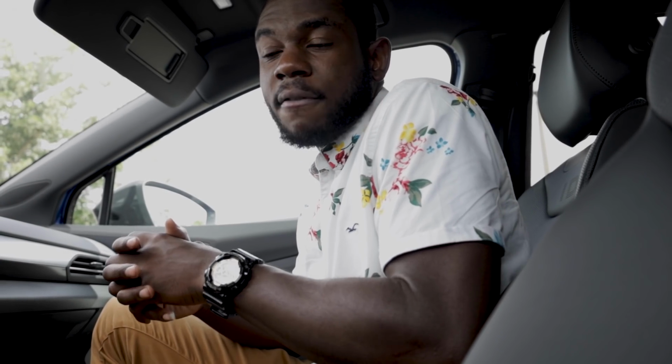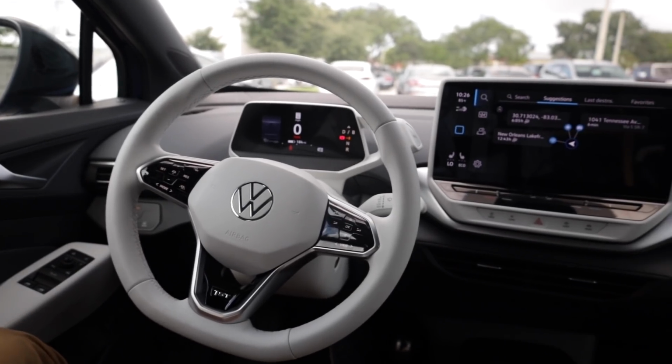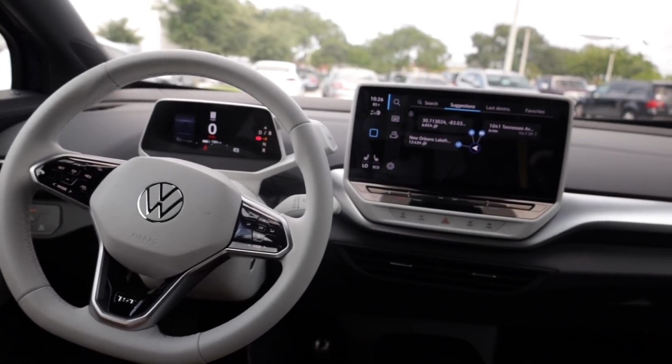And another cool feature, or cool design, that I see in the steering wheel is a little flat bottom with the First Edition lettering engraved into the steering wheel. I mean, it's interesting, it's very nice.